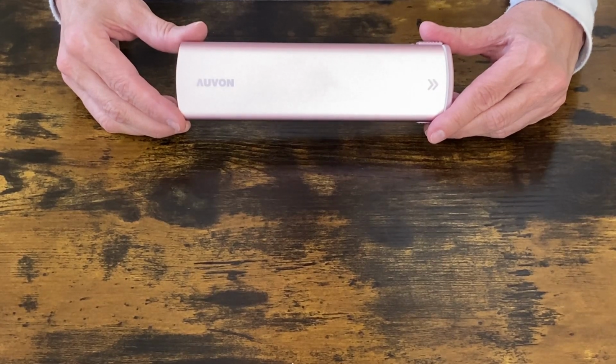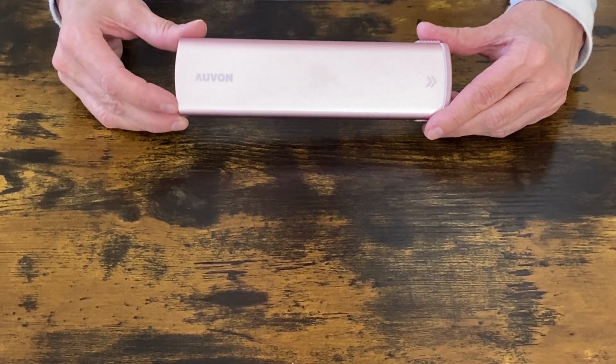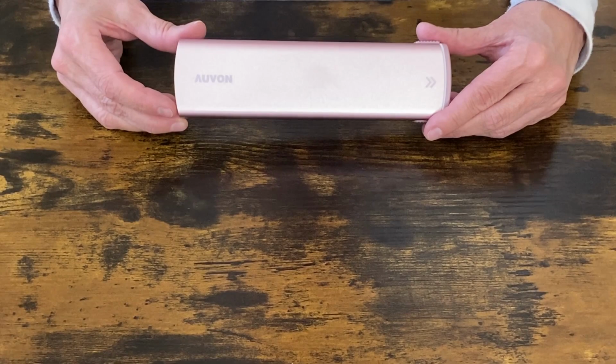So if you're looking for a case to keep your supplements or your pills organized in an attractive metal case, then give this one a try because I highly recommend it.